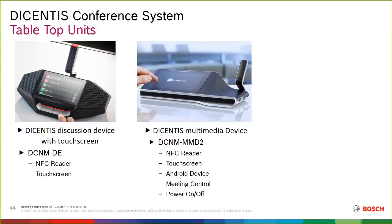The multimedia device, MMD2, has everything we've discussed. It has the NFC reader, has a larger touchscreen. It is running an Android platform, so I can sideload applications if I wanted. We see this as the most popular for the chairman, because I can pretty effectively control the entire meeting from this device. So if I don't have a clerk or an operator and I just want a really nice device to control the meeting, we very often see at least 2 of these being purchased with every system.